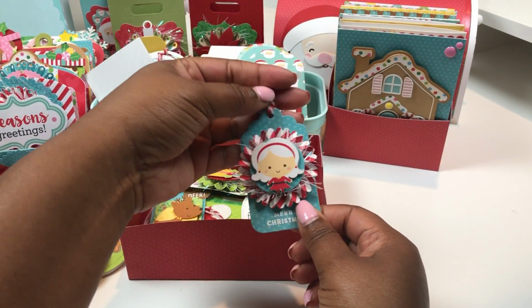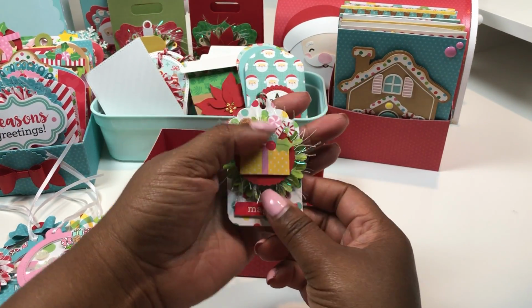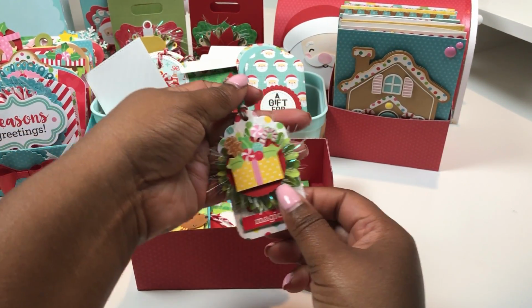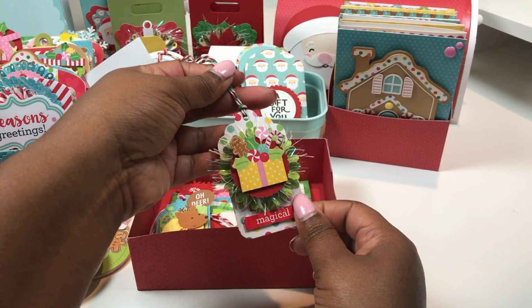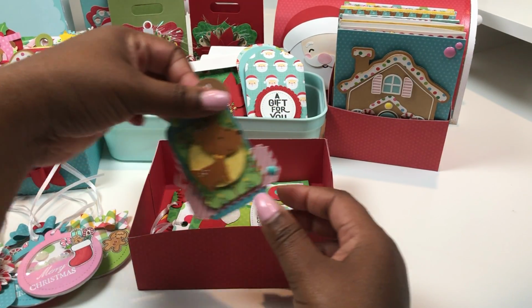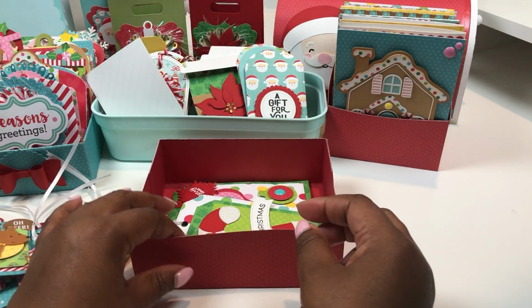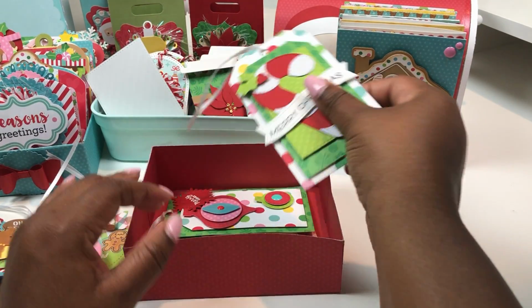Here's Mrs. Claus again. Here's another one. This is using some eyelash trim from Hobby Lobby to give it a little bit of sparkle and shine. And then here's another one. And then I also use some of my dies to create tags.